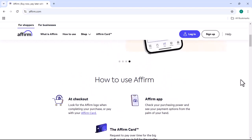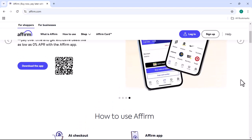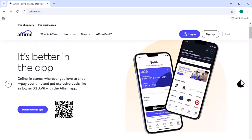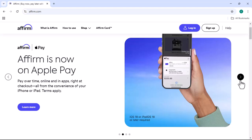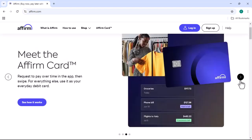Now, what about prepayment fees? Can you pay off your loan early without penalty? The good news is, yes. Affirm does not charge prepayment fees. You can pay off your loan at any time without incurring any additional charges. This flexibility can be a major benefit, especially if you come into some extra cash and want to clear your debt quickly. And what about origination fees?